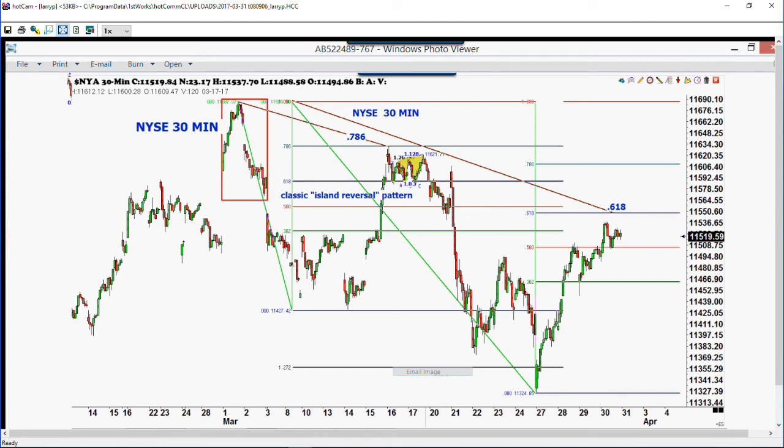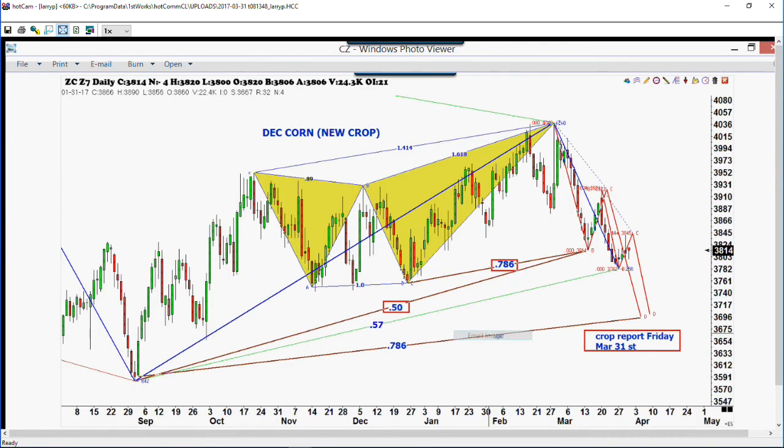In order of importance, the one that looks the most interesting to me, if someone had to put a gun to your head, and believe me, they don't have to do that, and I'll put this up. I'm not buying it here. I'm watching it here. I want to wait till after the report comes out, then we'll take a look at it. But you'll see here this December corn chart, which is new crop corn. This is the corn that will be harvested in October, November, December.